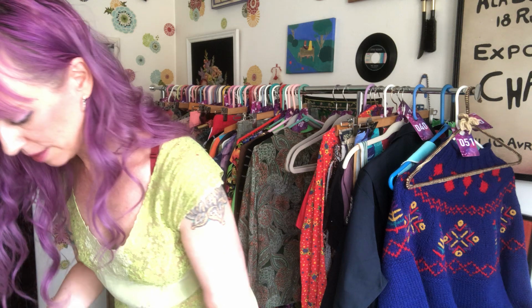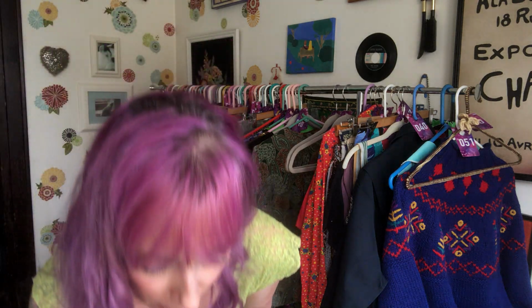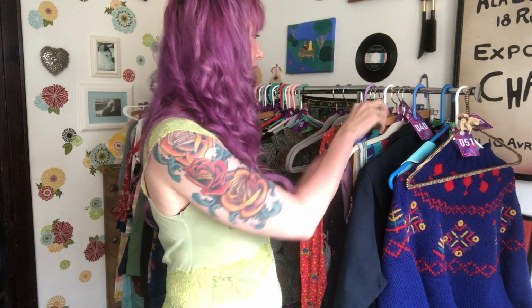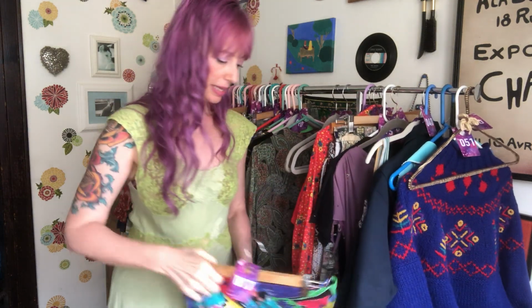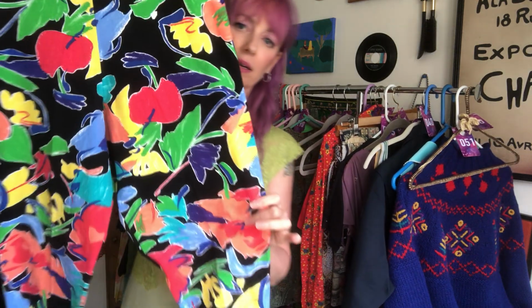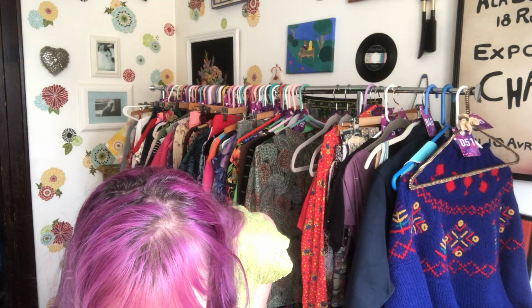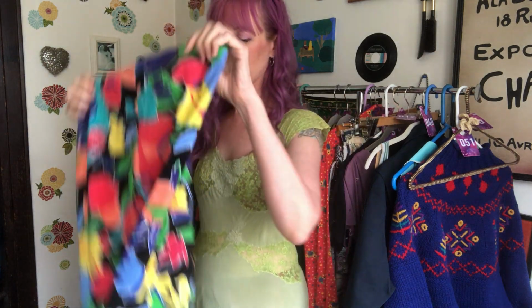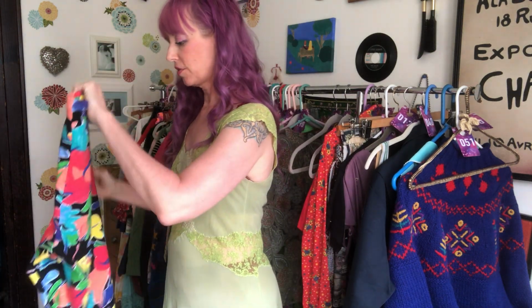All right, that one. And then the third item is a pair of leggings from the 90s. These are LL Bean, stretchy, and these also sold for $10. So, nice little three items, 10 bucks each. Not bad. And it's good to move some stale inventory.